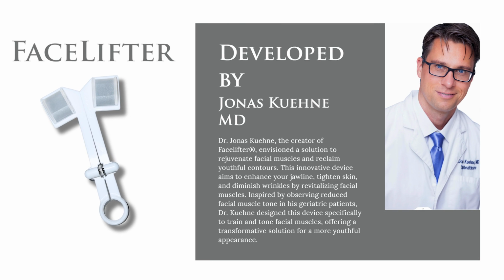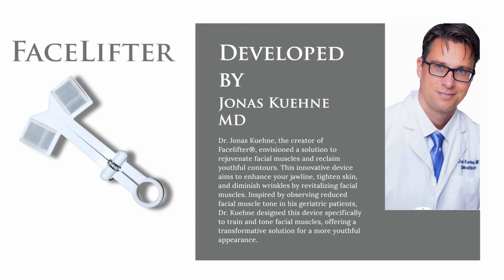I do this under the shower, very easy to do so I don't forget. Once you know how to use it, you don't need to do this in front of the mirror again. You can just do this in the shower, in the car, wherever. But a device like this is actually very helpful. So this one here is called the Facelifter, something that I developed about 15, 20 years ago, I think. And I use this daily. I think it's a great device. And again, it really trains these muscles here. It really helps you keep your jawline, prevents any sagging here.